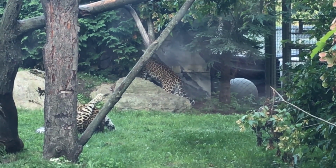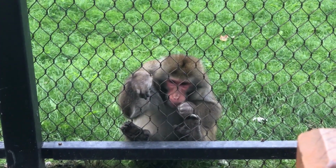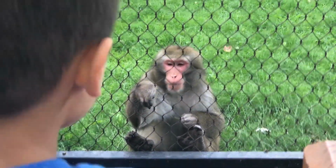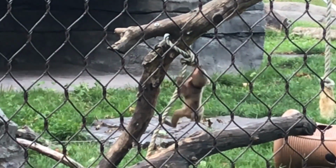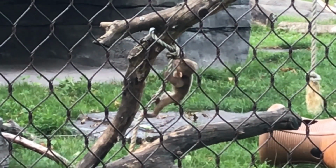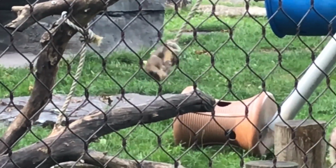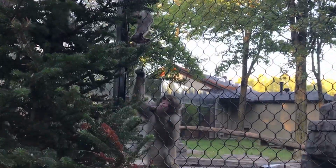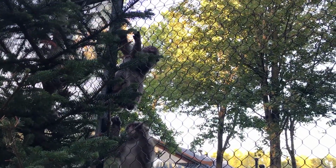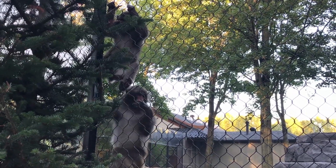Jackson, look at these leopards in here. You see them? It's like a technique. He's so little. You think they'll have those anywhere? These monkeys are trying to get the tree. They could eat it. They're trying to get the pine trees. Oh, look, he's getting some. I think it tastes good, huh?